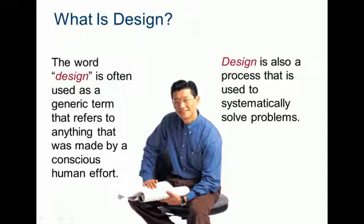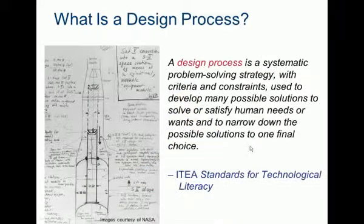The word design is often used as a generic term referring to anything that was made by conscious human effort, meaning everything around you has been designed. It also refers to the process that is used to systematically solve problems. The formal definition that we will be using, and you may see pop up on a test, quiz, or other, is the following.